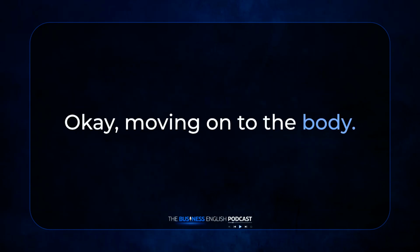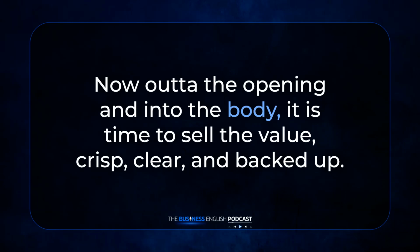Okay, moving on to the body now, out of the opening and into the body. It is time to sell the value, crisp, clear, and backed up.